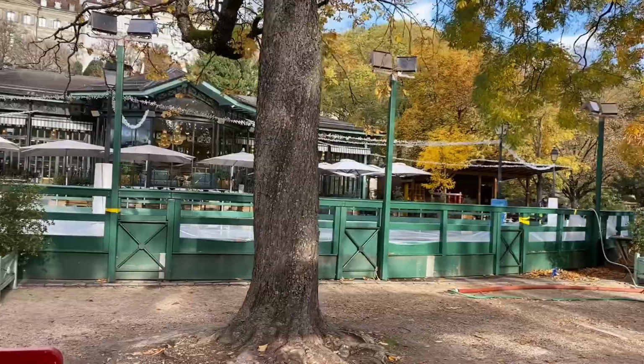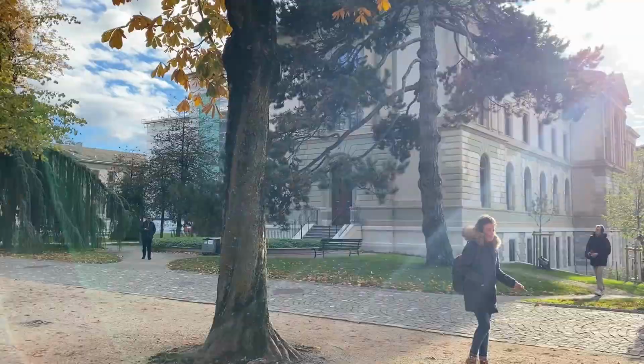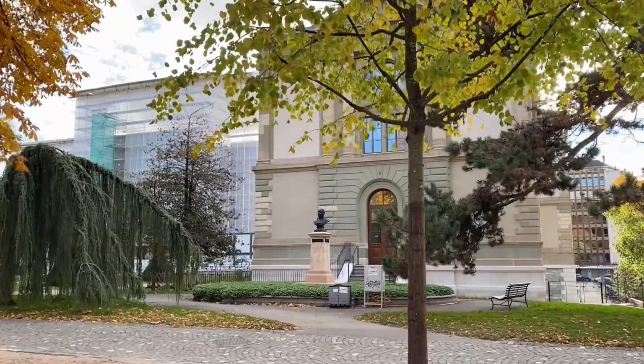Nice stroll through the park indeed. This is kind of cool. Certainly, again, with it being included, I'm glad I'm doing it. Also houses the University Public Library. University of Geneva. At least the public library is here, sounds like.